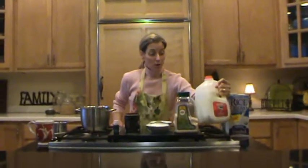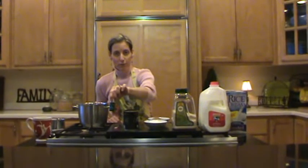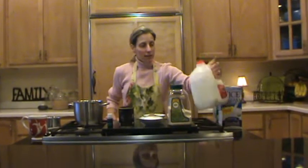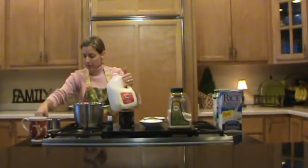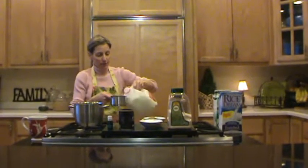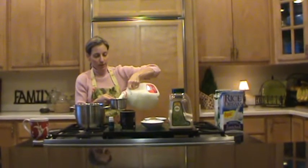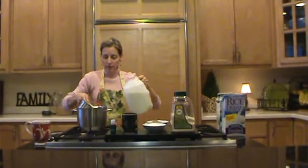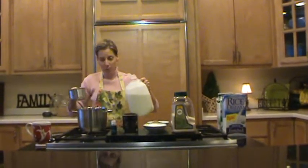So you need a milk of some sort, you need a sweetener, and you need your cocoa. And we're making peppermint hot cocoa, and we're going to use our food grade Young Living essential oils. And so we're going to start with 2 cups. I'm making 2 cups of hot cocoa. So we'll pour in our 2 cups of milk.